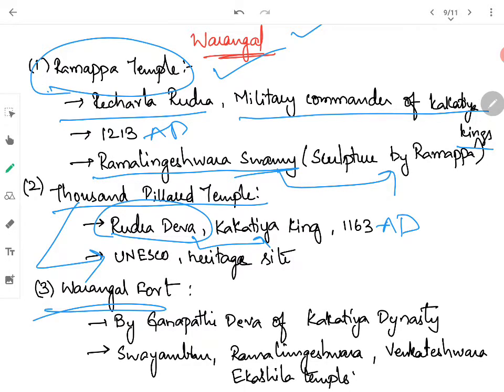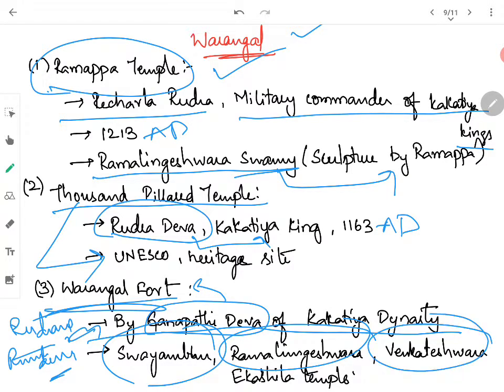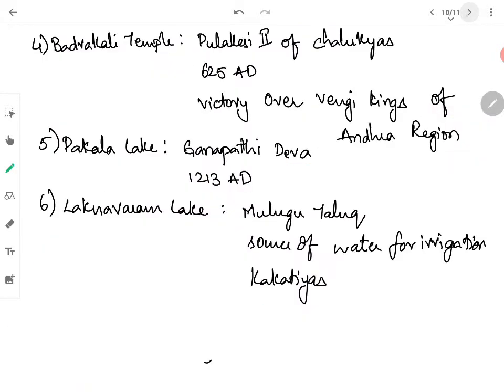Warangal Fort. Warangal Fort was built by Ganapati Deva of the Kakatiya dynasty. Ganapati Deva is the father of Rani Rudrama Devi. Rudrama Devi's father is Ganapati Deva, and he built the Warangal Fort. Near Warangal Fort, we have the Swayambhu Temple, Ramalingeshwara Temple, Venkateshwara Temple, Ekashila Temple, and many temples which were built by the Kakatiyas.